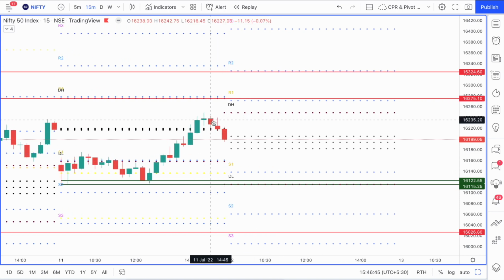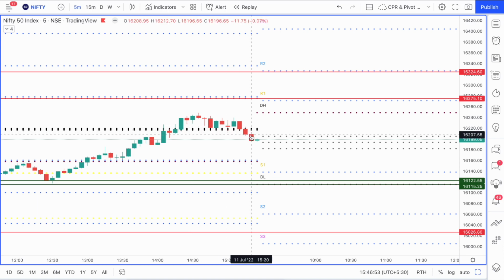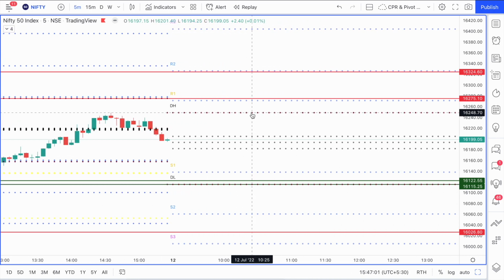We do see certain red candles at the end. So the price actually did take a sell-off in the last half an hour or 45 minutes, but still it's not a very big sell-off. So we're not marking that area as a very strong supply zone. But anyway, you know that PDH and PDL are important levels.